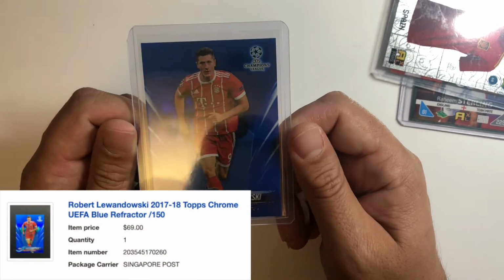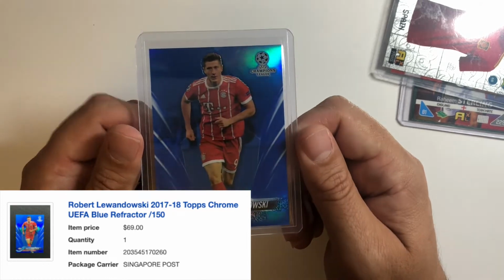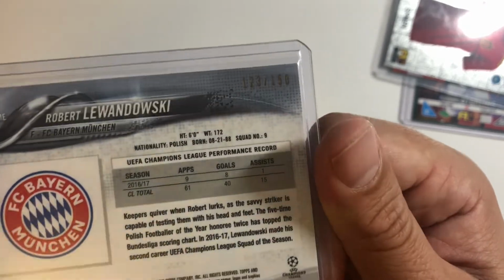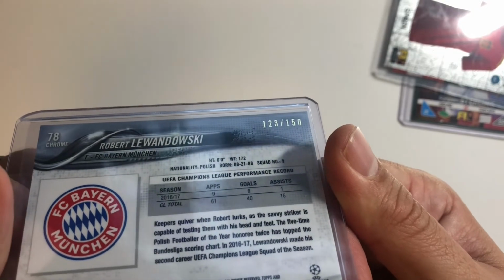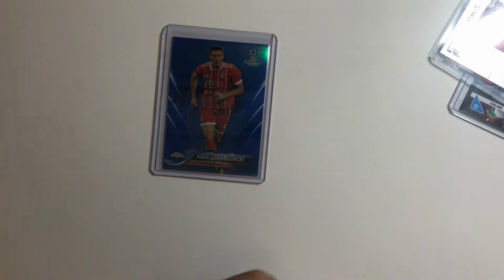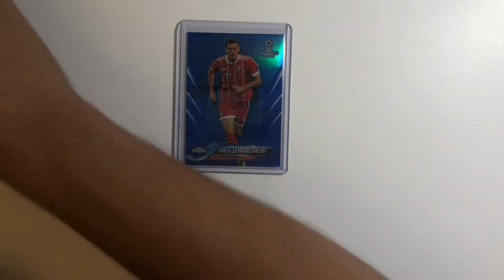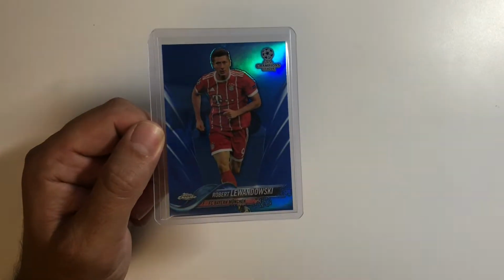So this is Robert Lewandowski, 2017 Topps Chrome, the usual suspect. Blue refractor, so this is numbered out of 150. There you go. I'm trying to get a light on it. So pretty rare refractor. Again, these colored cards out of this set, 2017, are really high on my list as far as things I'm looking for. You know, keep it to the GOATs.